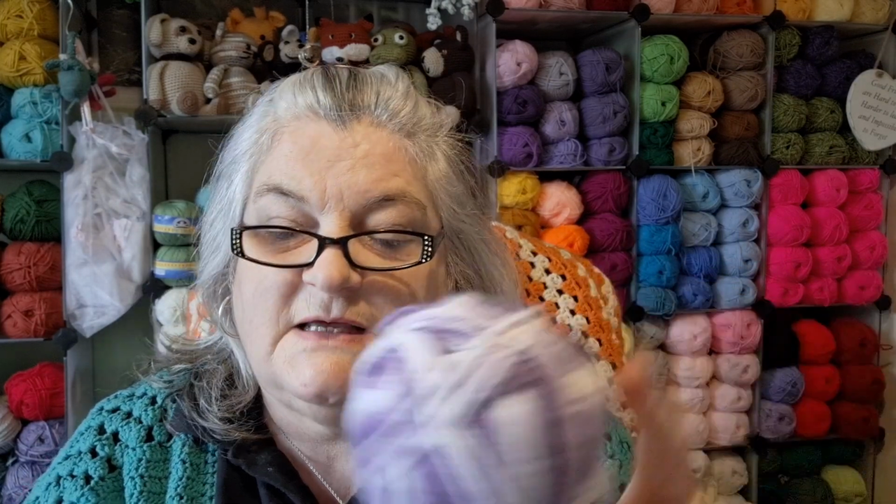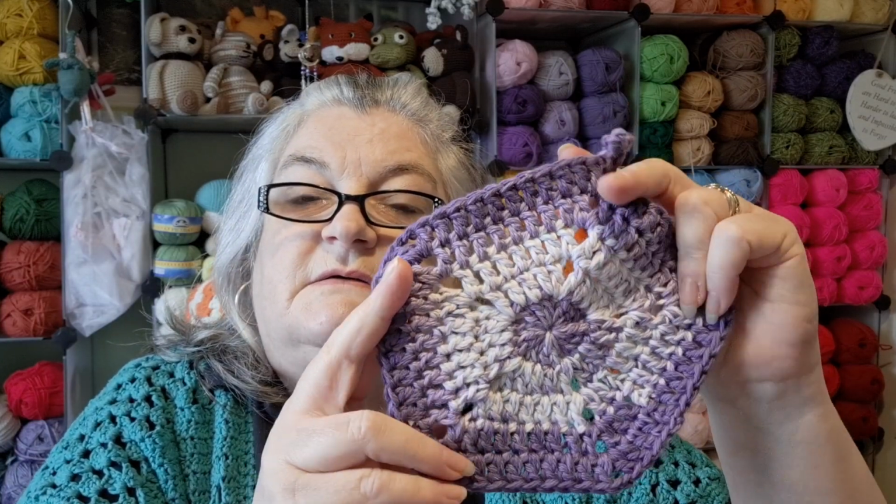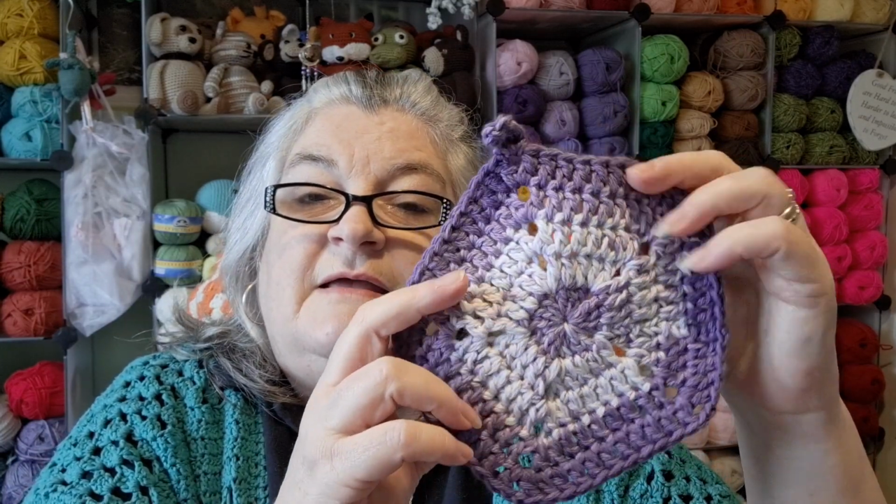So I think the colour may be smoothie. It says smoothie there. So yesterday I made this one, and that's just how it came.